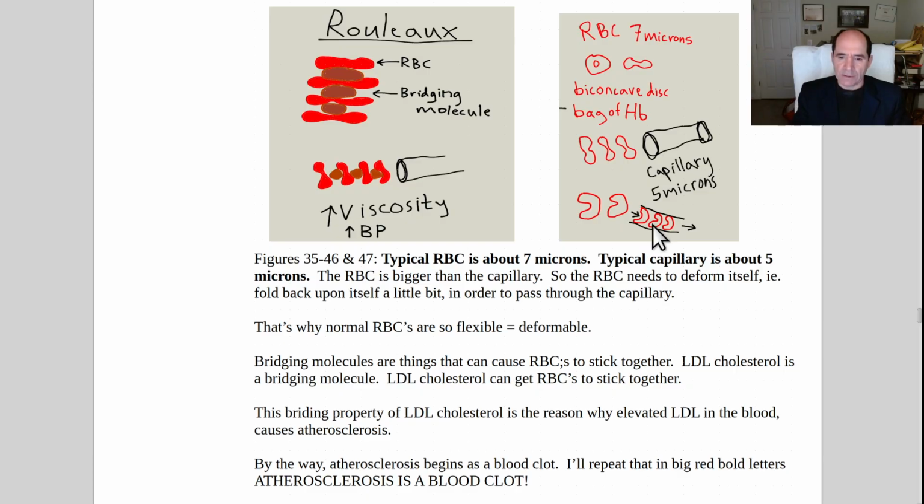So anyways, let's see, what else? Oh, the other thing that you need to know if you want to be intelligent about atherosclerosis, that atherosclerosis is a blood clot. Okay, that's an important thing to understand. Atherosclerosis is a blood clot.